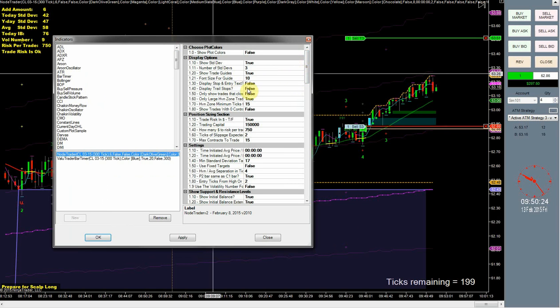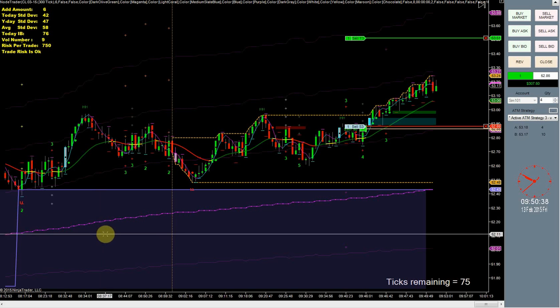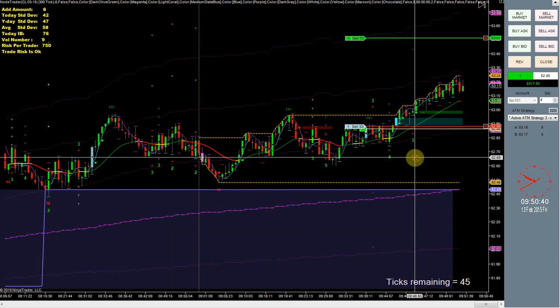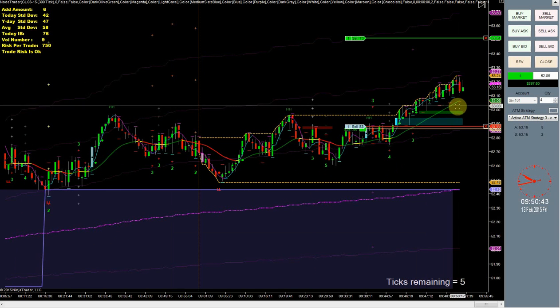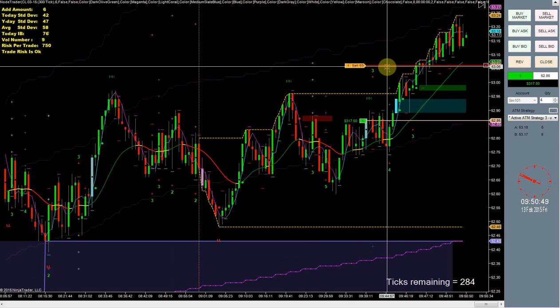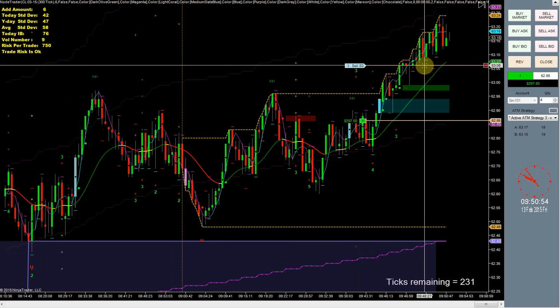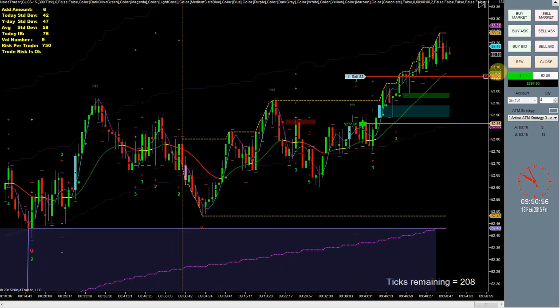Alright, I can turn on the trailing stops here. We'll see what that does. Alright, so if I turn on my trailing stops, my stop should be right here right now. So we'll just continue to follow it up.